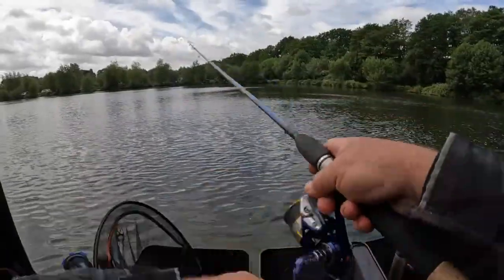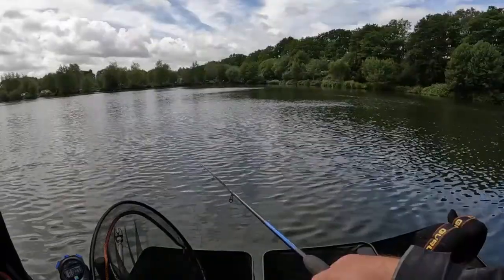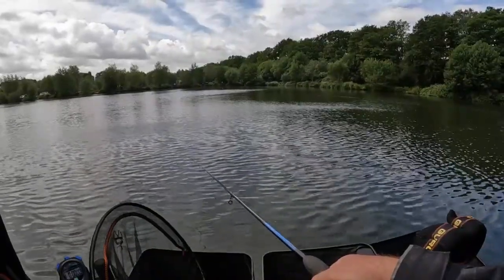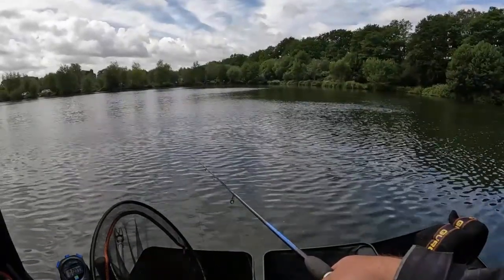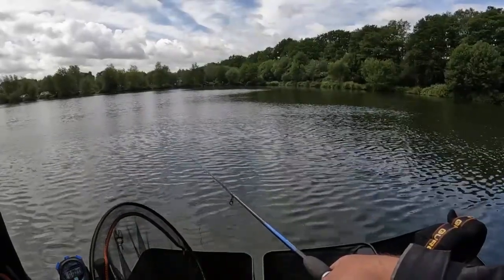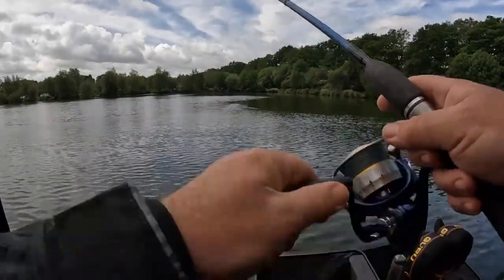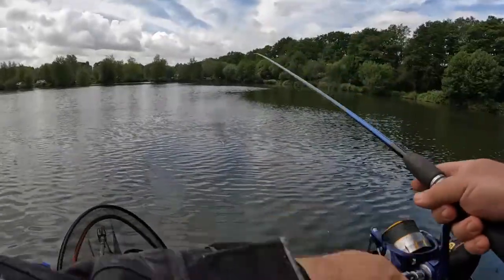The interesting thing about this venue, if I was on peg 91 like Finley is, then I'd be fishing for F1s, which is I'd be doing completely differently. I wouldn't be getting a pellet waggler out on middleweight, that's for sure.